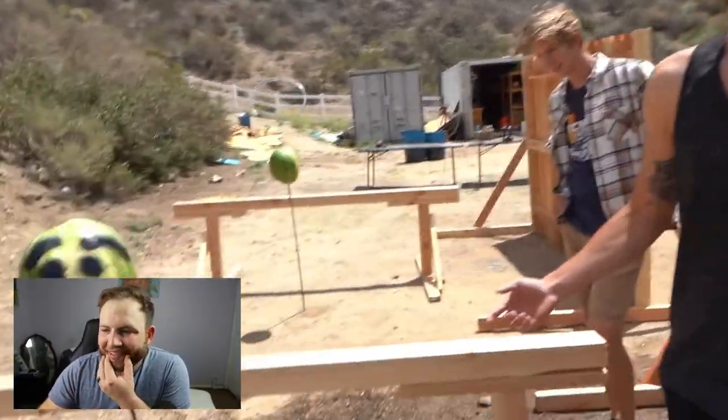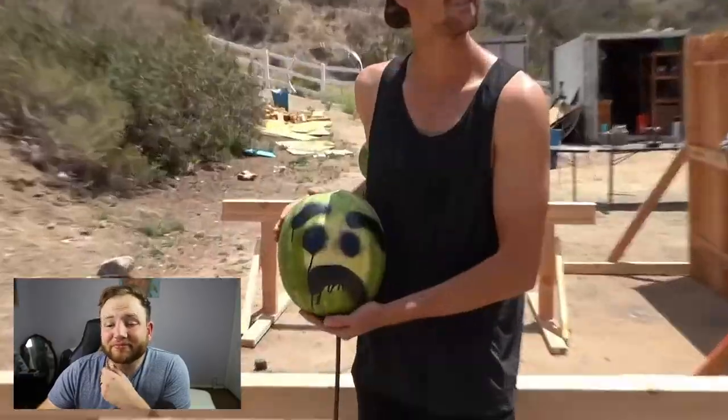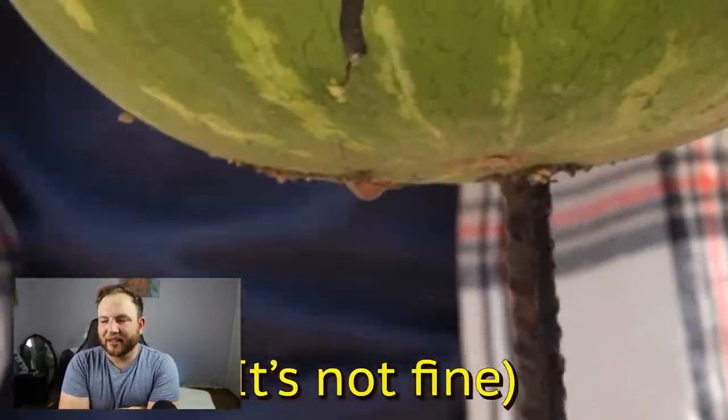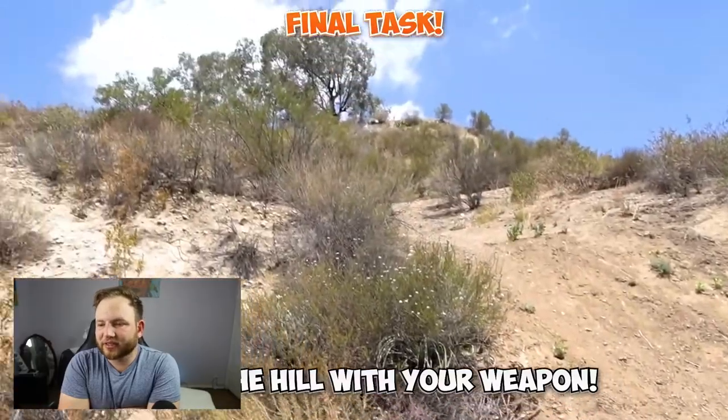Next is the balance beam. But as you are crossing it, you have to break this watermelon. Who wants to break this? Do not do the split. Oh, no. I was going to slap him. Look, it's fine. Oh, after all that, you gotta climb up the hill, so the lighter weapon is definitely gonna have the advantage on this one. Let's get into the build.